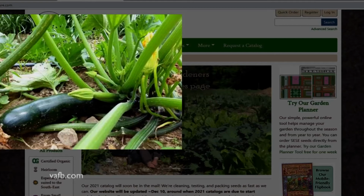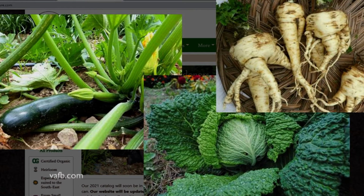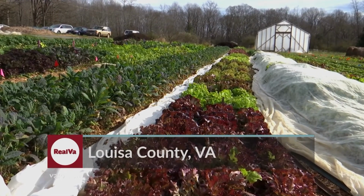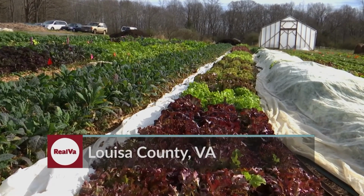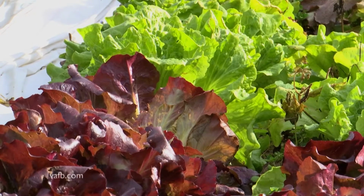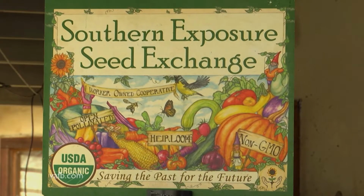They have names like Black Beauty Zucchini, Savoy Perfection Cabbage, and Turga Parsnip. They are heirloom or older vegetable and flower varieties, bred for specific traits that are no longer valued in commercially raised vegetables. There are hundreds of them, and the folks at the Southern Exposure Seed Exchange have been helping save and share their seeds since 1997 from their base in Louisa County.